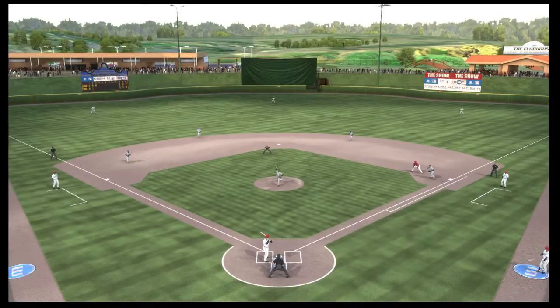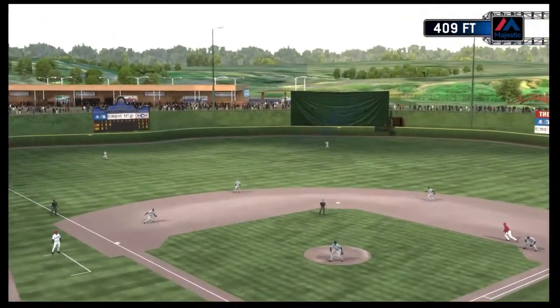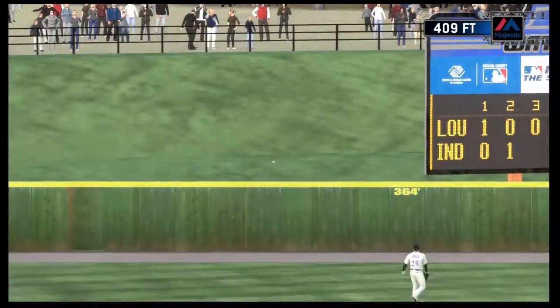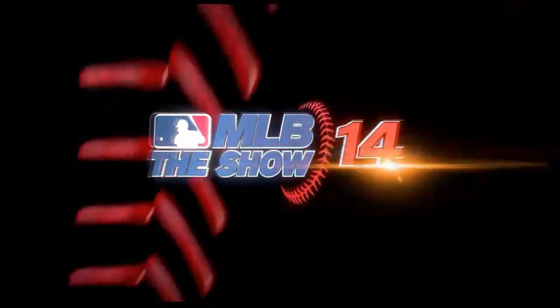You know, even though this is just AAA, you can already tell. I mean, this guy is cut from a different cloth. Just the way he carries himself, the way he approaches each at-bat. He's got a bright future, I can guarantee that.